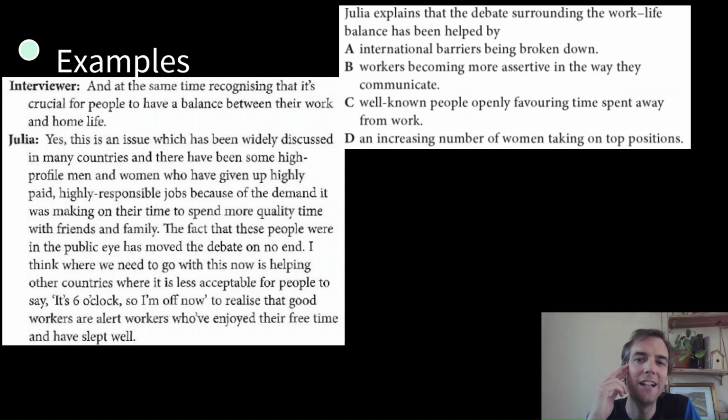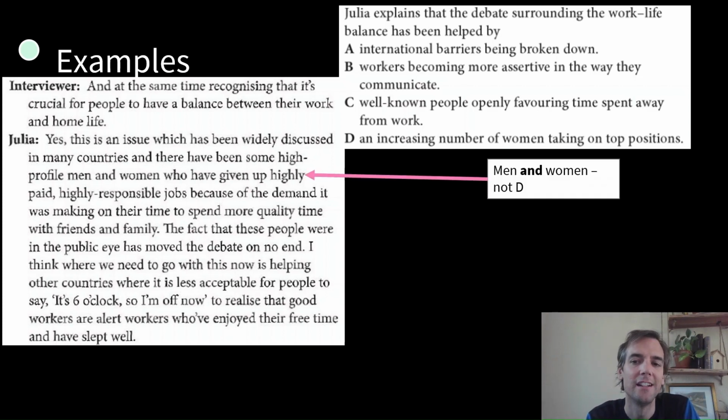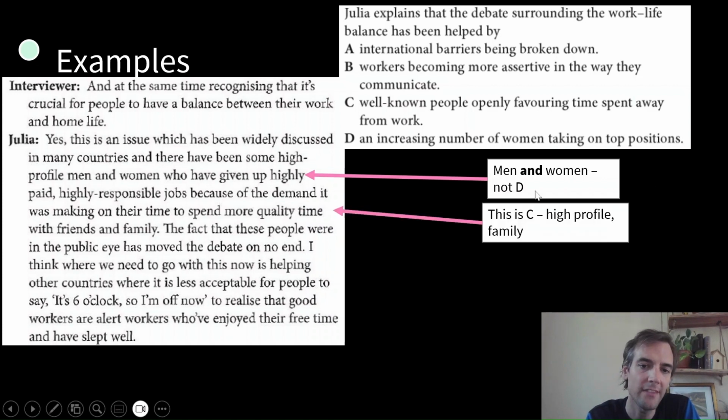So a complicated debate, but only one of these can be possible. It can't be D, because she says men and women have given up their jobs. So D, women taking on top positions. Well, firstly, no, we're talking about men and women, and also we're talking about giving up their jobs, not taking on their jobs. High-profile people have given up time to spend it with their family, and this has moved the debate on no end. So moved the debate on means helped the debate. And they're spending time away from work, they're spending time with friends and family.